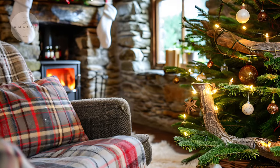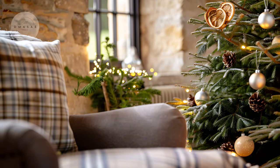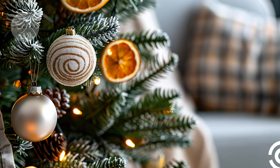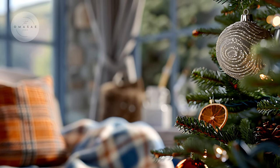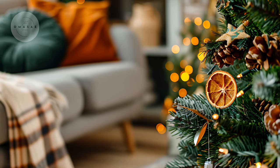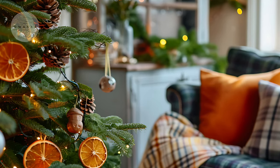An English cottage-style Christmas tree is all about simplicity and tradition. Choose a tree that feels natural and organic, slightly imperfect in shape. Adorn it with vintage-inspired ornaments like hand-blown glass baubles, dried orange slices, and wooden figurines.